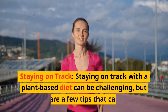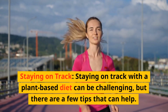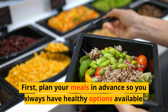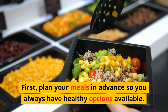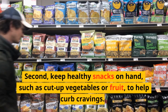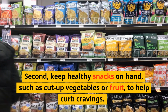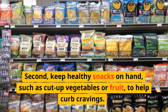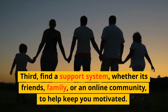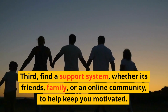Staying on track with a plant-based diet can be challenging, but there are a few tips that can help. First, plan your meals in advance so you always have healthy options available. Second, keep healthy snacks on hand, such as cut-up vegetables or fruit, to help curb cravings. Third, find a support system, whether it's friends, family, or an online community, to help keep you motivated.